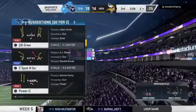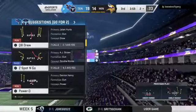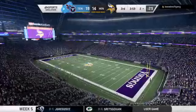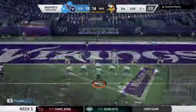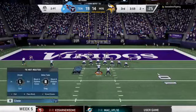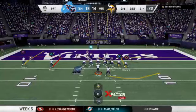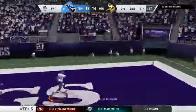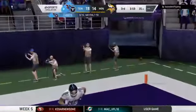O.J. Howard, his second touchdown on the season. And the Titans have once again taken the lead. Now the Titans leaving the offense out there. They'll go for 2. They'll try and throw for it to the end zone, but it's incomplete.